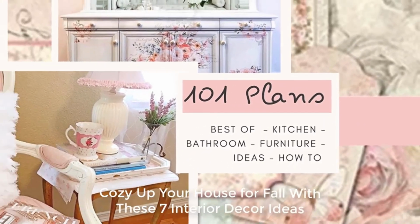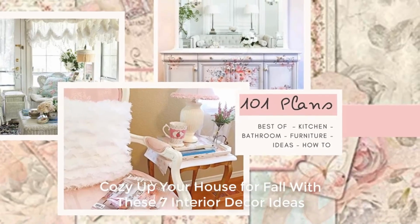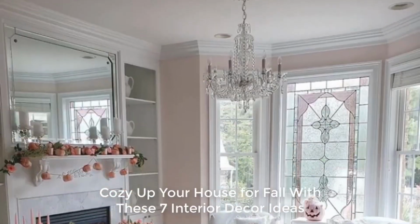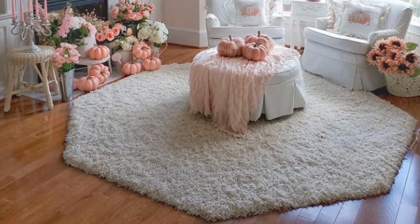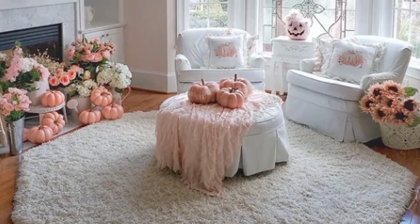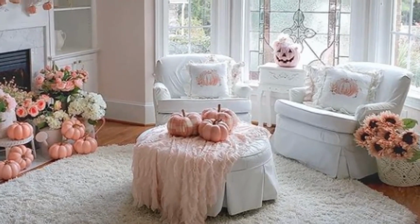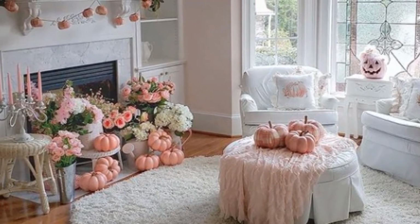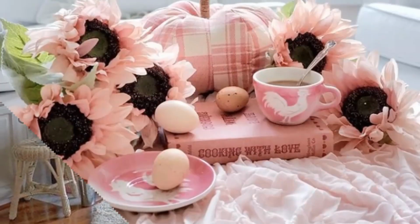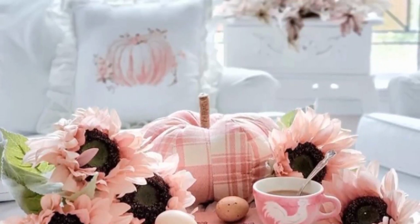Cozy up your house for fall with these 7 interior decor ideas. There are easy and practical tips that incorporate elements of autumn in addition to using materials and textiles that help create extremely cozy environments. Another important detail is to have good lighting. Here are 7 ways to add a touch of seasonal spirit to your home interior.